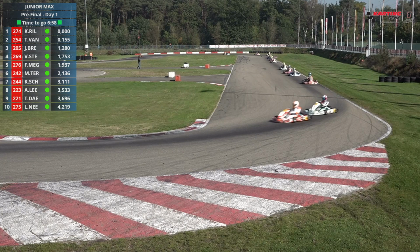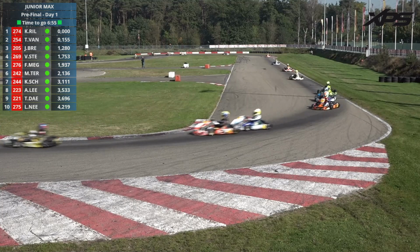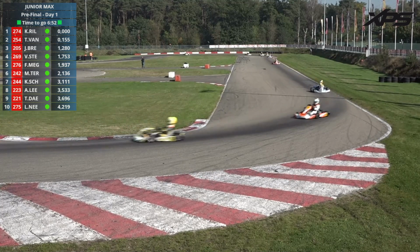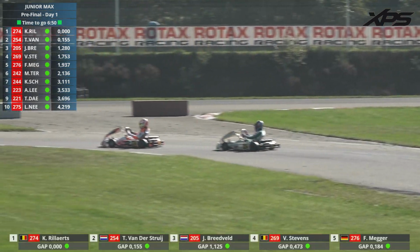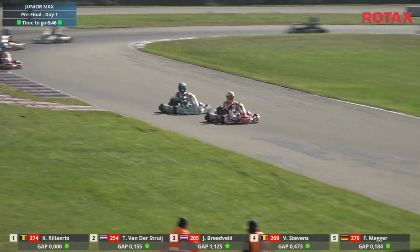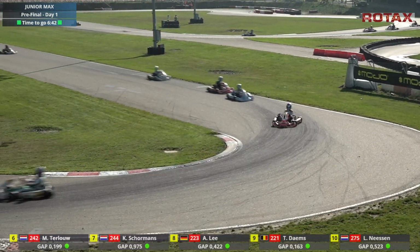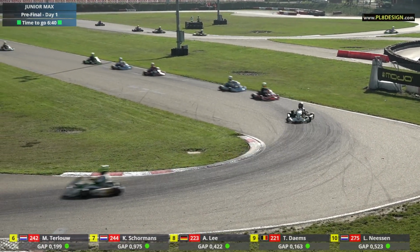Down the Europalan go the 2 leaders, followed by Briefeld, Stevens, Mega, Turlo, Schumans, Lee, Dams, and then Neeson running in the top 10. Van der Pavert has got past Krit Knoren for 17th position. Nick Gerhard's up to 13th position, past Van den Dickenberg.